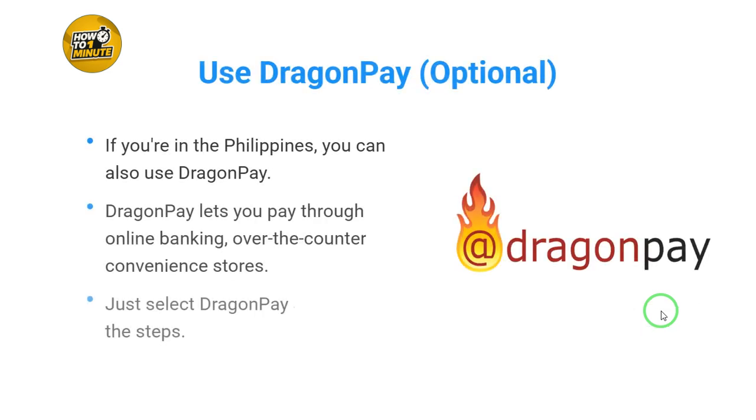If you're in the Philippines, you can also use DragonPay. DragonPay lets you pay through online banking, over-the-counter, or convenience stores. Just select DragonPay and follow the steps.